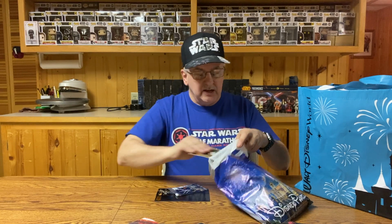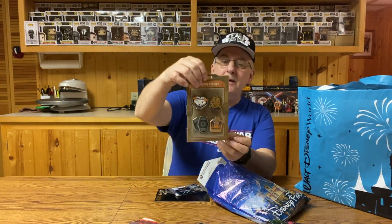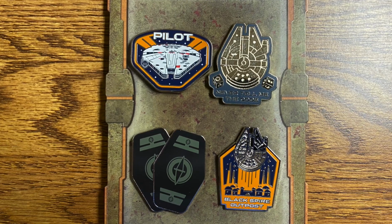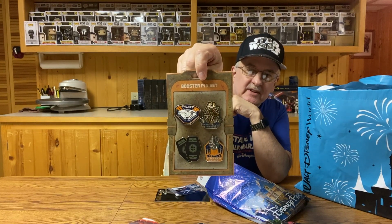Let's see. I did pick up a 4-pack booster pin set of various Star Wars ships. So we've got a couple with the Millennium Falcon. Actually, 3 of them feature the Millennium Falcon, as you can see there. Kind of a neat set of pins.